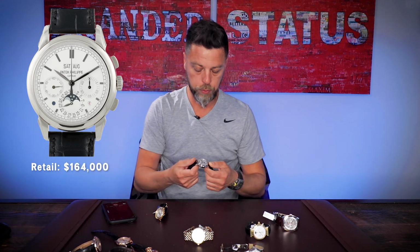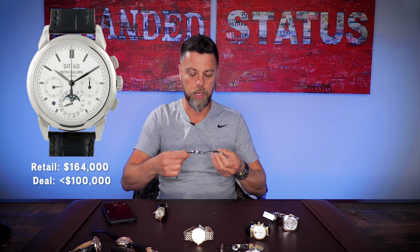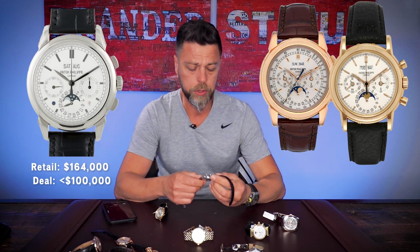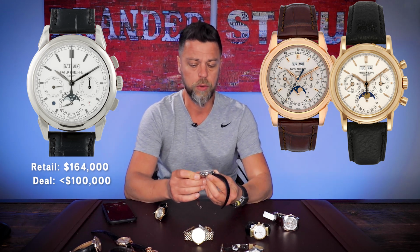What are we selling this watch for? Slightly under $100,000. A watch that, if you go back to its predecessor, the 5970, at one time fetched $50,000 over list, right? Along with its predecessor, the 3970. Then the market kind of dropped in '08, and it left a bad taste in everyone's mouth. So the 5270s didn't do as well right out of the gate.